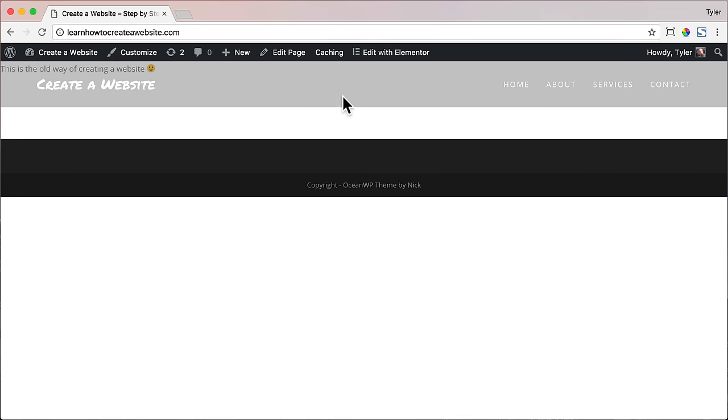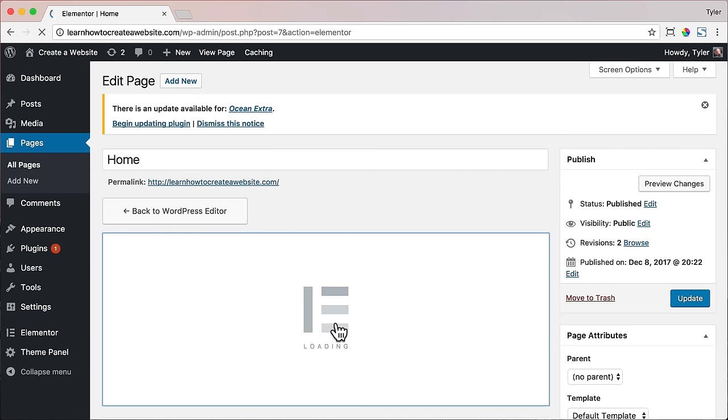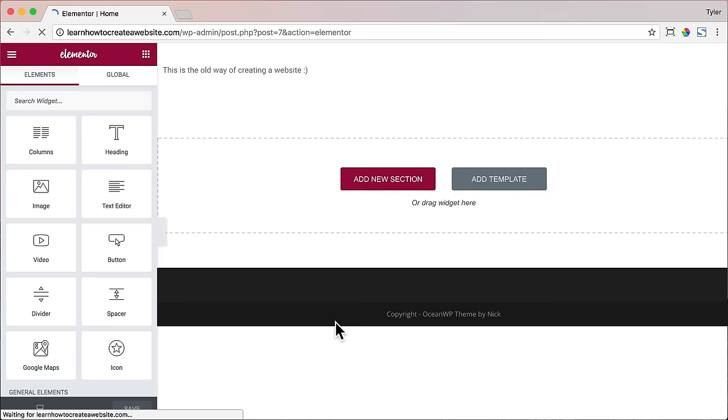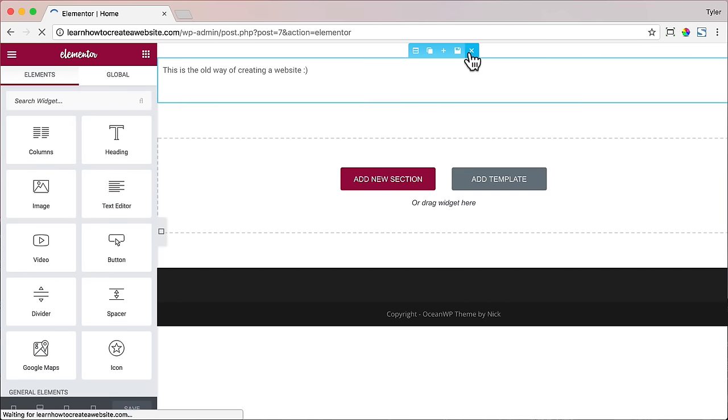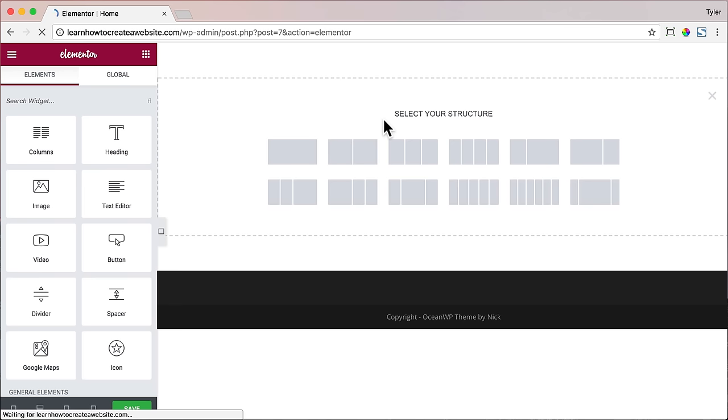All right, but let's edit with Elementor. So let's just click on edit page and click edit with Elementor. Now that we've done that, it will have our old content here, but we can hover over it and press the X to delete it. And now we can add a new section. So just click add new section and you can add one column, two columns, three columns, four columns, a sidebar, all into your website. So we're just going to choose one column.